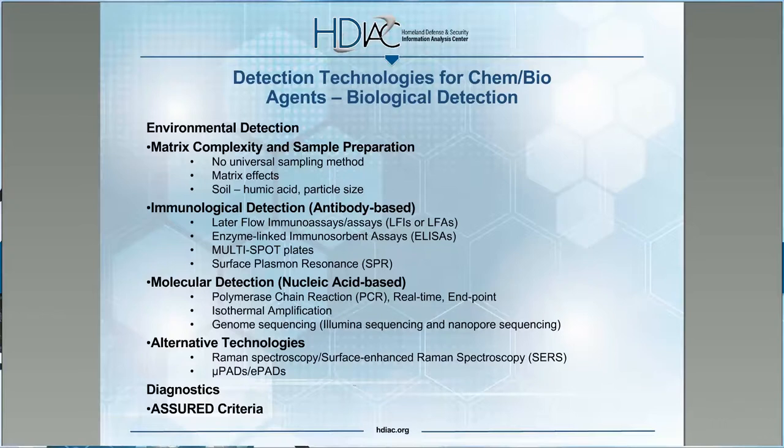So let's talk a little bit about some of these common classes, if you will, of tests that we see with biological agent detection. And I won't cover all of these. I just wanted to hit the high points here. So definitely want to talk about the first one, the lateral flow immunoassays or assays, or LFIs or LFAs. So these are very common tests that have been around for a long time. They have a lot of utility. They're pretty cheap. They're pretty easy to use, very limited sample preparation.